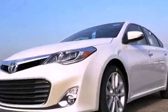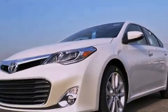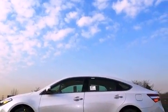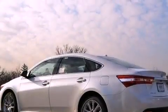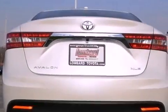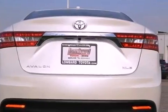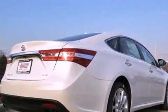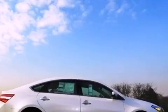This is a brand new 2013 Toyota Avalon. It has a 3.5-liter six-cylinder engine and a six-speed automatic transmission. Its top features include a navigation system, a rear-view camera, a moonroof, heated front seats, a premium audio system, commercial-free satellite radio, aluminum wheels, and traction control and stability control systems.